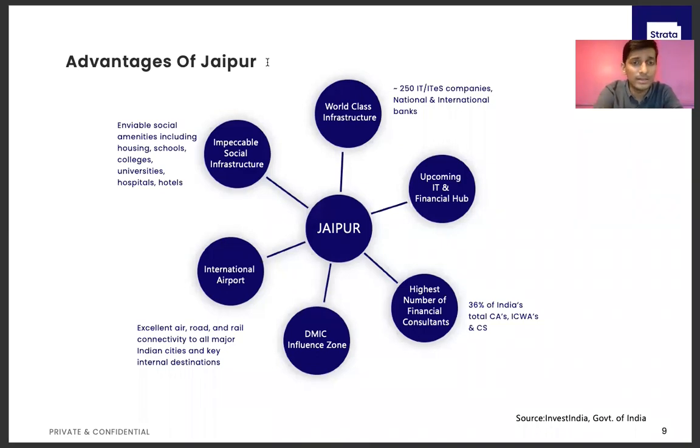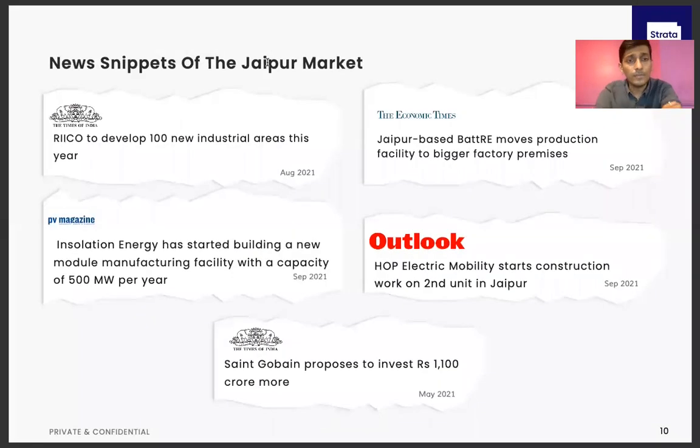Infrastructure is one of the best in the country. The park where we're investing has an airport just about 15-20 kilometers away, and it takes only 20 minutes to reach with the kind of infrastructure it has. It is a part of the DMIC, the Delhi-Mumbai industrial corridor, so there is a lot of advantage. Jaipur to Delhi is hardly 2 to 3 hours by road. Again, close proximity to markets is a very important thing. Some snippets of just the Jaipur market: as I told you, a lot of activity is happening. Saint-Gobain is investing heavily in Jaipur right now.